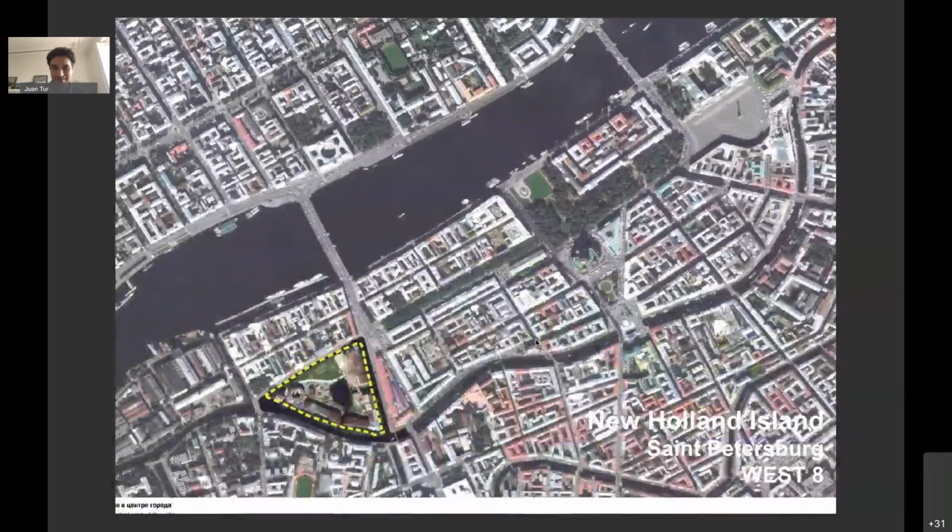And the third project I wanted to show is a project that I did in the last 5 years for West State. So besides this project I've been showing you, I've been doing this project also for West State, among others. This is the transformation of an island, New Holland Island in St. Petersburg in Russia, which is a historical industrial area, very near to the city center.